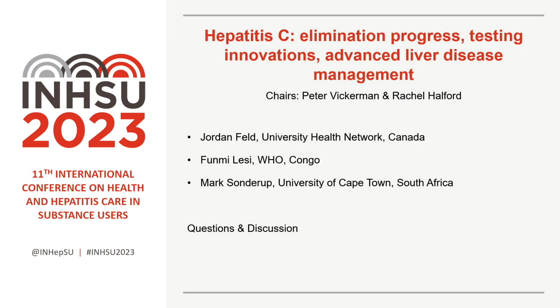It's a really important question, and I tried to highlight it. I probably spoke too fast, but I think it is important to distinguish between cost and cost effectiveness when it comes to this, because there's no question that some of the rapid tests, whether it's a point of care antibody or a point of care RNA test, are more expensive than doing it in a centralized lab. But if you end up getting more people on treatment, and you end up getting more people cured of their infection, then the overall cost effectiveness is actually better.